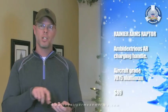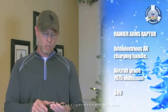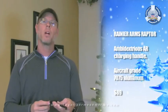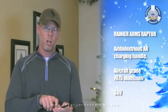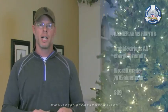If you don't have a large extension, a lot of people will put a tactical or some kind of extension charging handle to release that latch on the left-hand side. This way you don't necessarily have to do that. You have the best of both worlds. You can still charge it from the left-hand side if you want to, but the right-hand side will give you that adequate release on that charging latch.